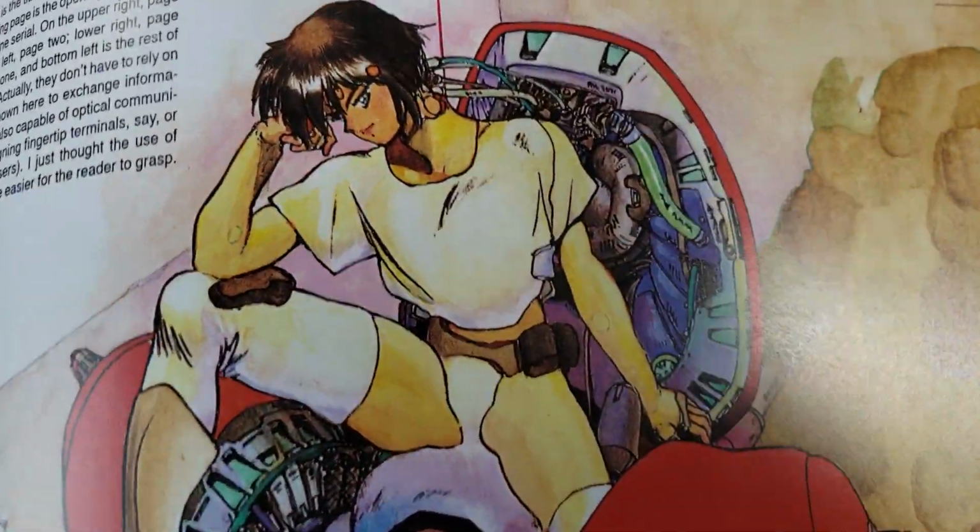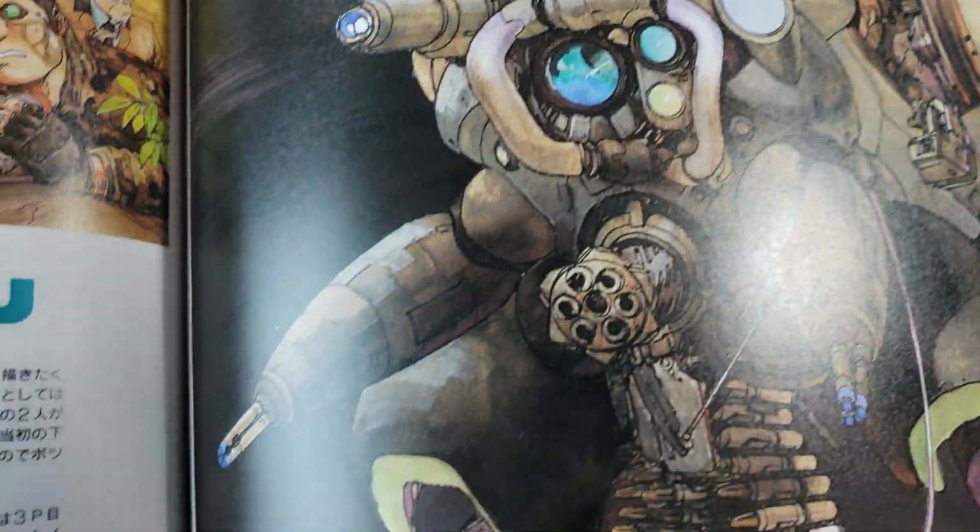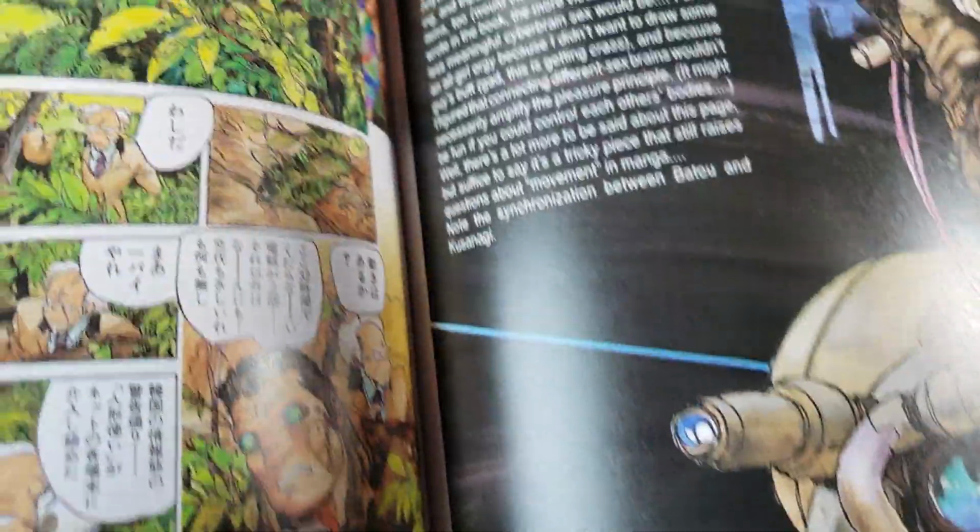I'll go through Intron Depot 2 at some point. You guys can tell me. Some great pieces in it for sure. Oh man, that's awesome. I can't show this other page, but I'll show.